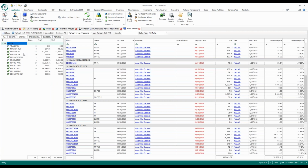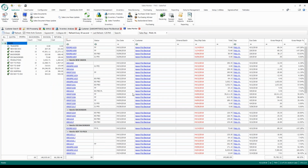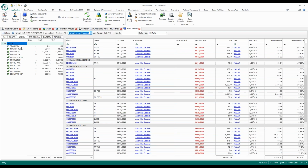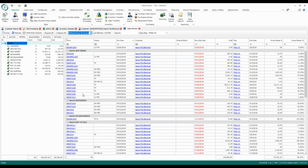Our sales monitor here is a really nice tool that allows us to view all of those documents in those different queues. So just depending on how you have your workflow set up, you can see all of the different queues, and I have mine set up to refresh every 30 seconds, but you can also refresh it manually or every 1 or 5 minutes. On the left here, we have all of the workflow queues or batches for my particular documents.